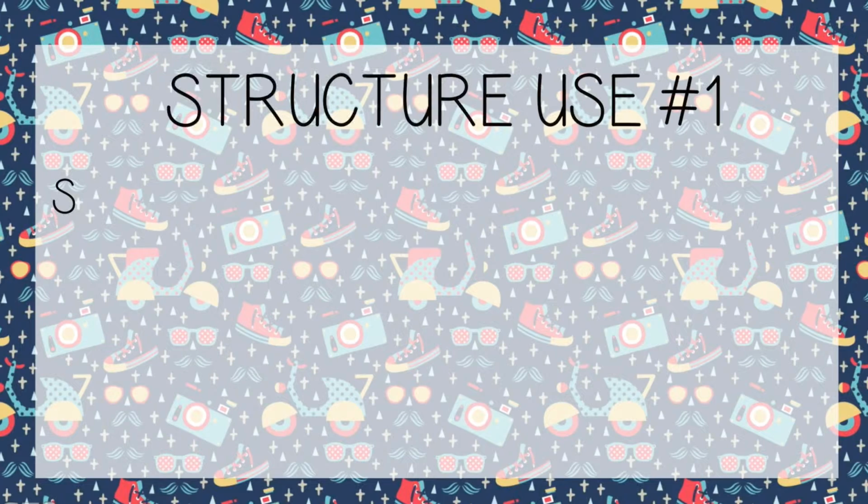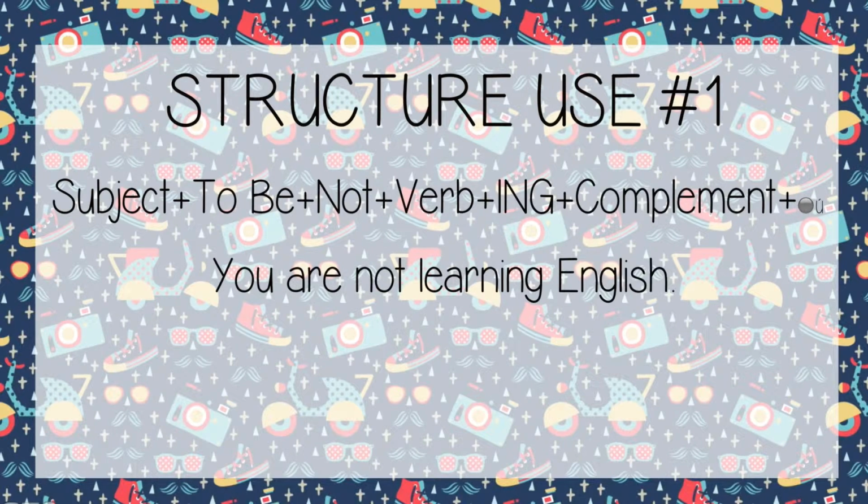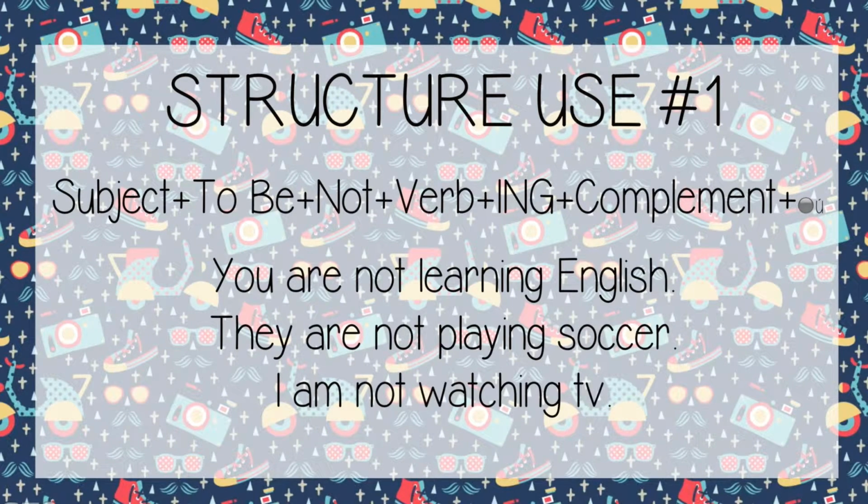The structure for use number 1 in negative form. La estructura para el uso número 1 en forma negativa. Subject plus verb to be plus not plus verb plus ing plus complement plus dot. Sujeto más el verbo to be en forma negativa más el verbo con ing más el complemento más el punto.